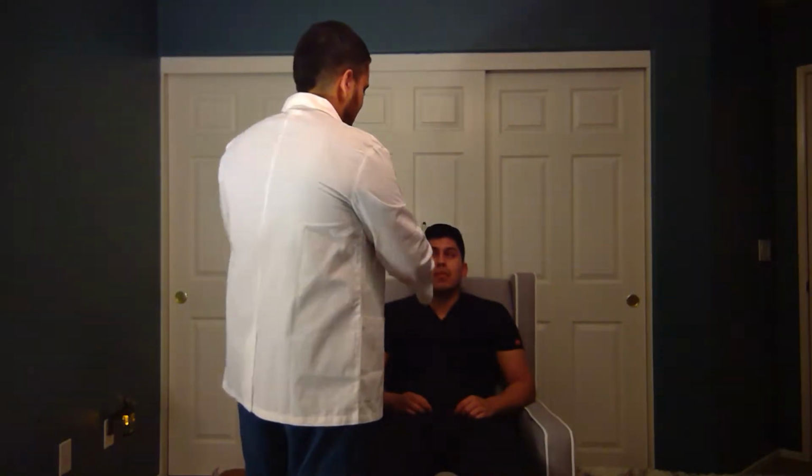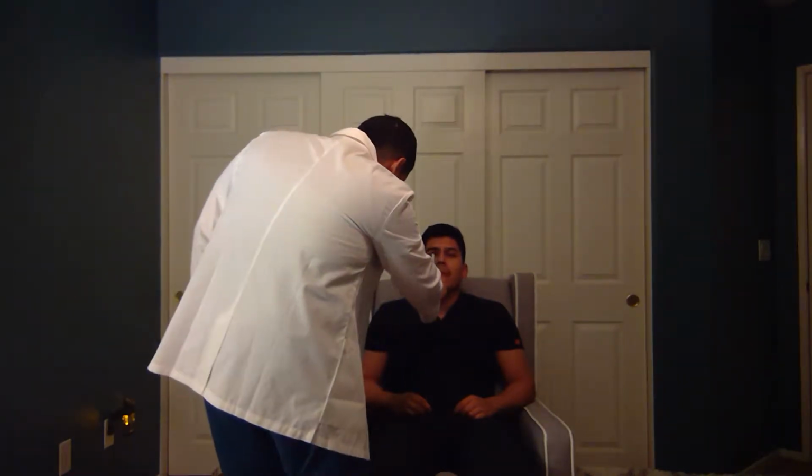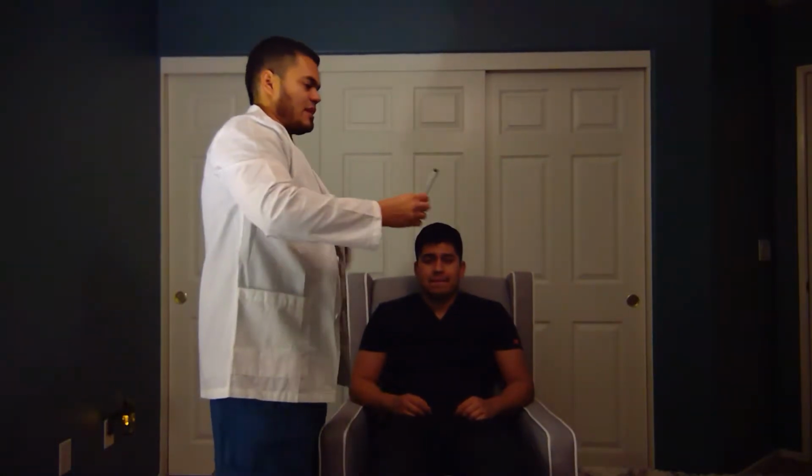We're still going to test the accommodation. We're going to do this with a near-far test. What you're going to do is look at the tip. Now look at the wall. Now look at the tip. Okay, so what we see is that when he looks near, the pupils constrict. When he looks far, they dilate.